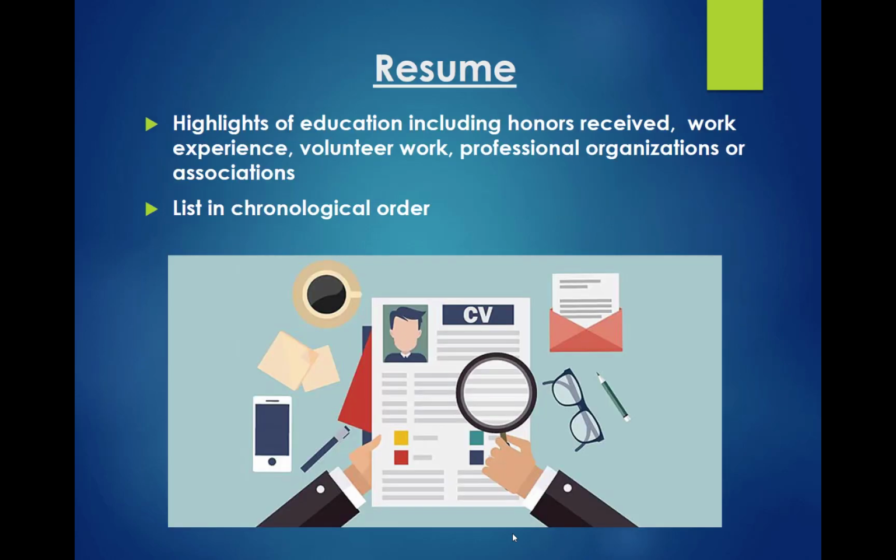Okay, the resume. I know everyone here is working on the resume. We want you to highlight your education, including your honors received, work experience, volunteer experience, and your professional organizations and associations. So you can basically list off your academic experience, professional experience, add your volunteering, community service, all that, just going down the line. We want it to also be in chronological order.